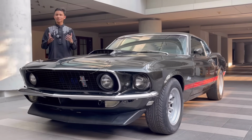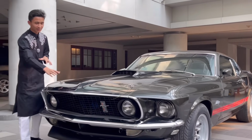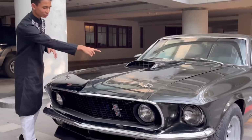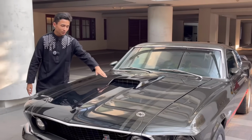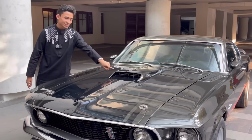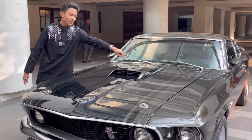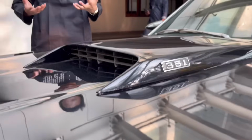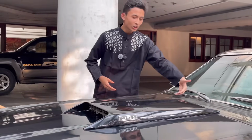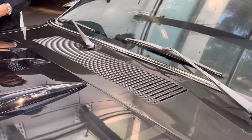You guys can think this is a black car, but it isn't. The only black thing about this car is this front stripe. So this whole stripe is black with these two stripes on the side. You have this massive hood scoop that ventilates the engine and takes air inside and gets the hot air out from the back. You can see the 351 written on the sides that tells you about the car's engine. Then you have this vent that takes all the hot air out from the hood and gets it outside.